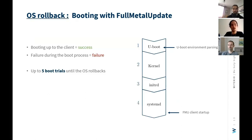So we need to focus on how the embedded system is booting to focus on the rollback. So we have basically four stages. The first one being the bootloader, which is U-Boot. Then the execution is passed to the kernel. Then a script is executed. It is a custom script by OSTree and it's used to mount the file system, which represents the current deployment. And then finally, systemd is executed and all system services are started, including the FullMetalUpdate client. And this is very important. The FullMetalUpdate client is actually a systemd service.